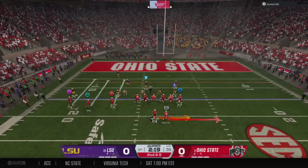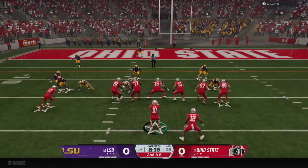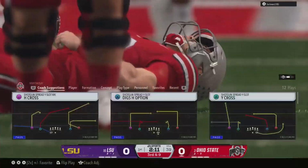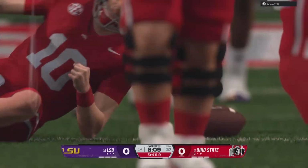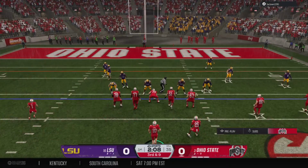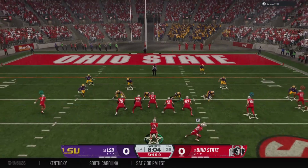Second down play coming up. It's an option look. And it's a nice job by this defense. They saw option, actually forced the quarterback to pull the ball on the read, and then they corral him for a loss. You could tell they worked hard on that in practice.